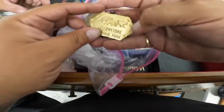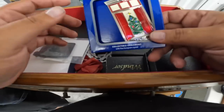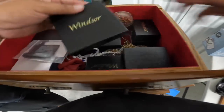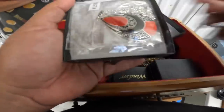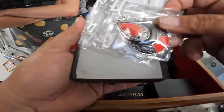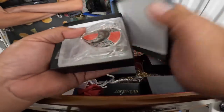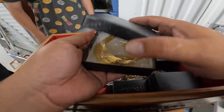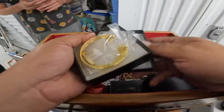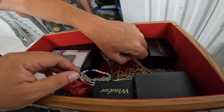It does. Yellowstone National Park. Christmas. Isn't that the park that's flooded right now? Windsor. Is that good? Is that silver? Does Windsor make silver? No. It's just Windsor. Is Windsor a good costume brand? I've never found it before. We're going to have to look some of it up. Let's see what we got here. Ooh, that's gold. It's not gold. I'm thinking Windsor is going to be $20, $30 items all day.